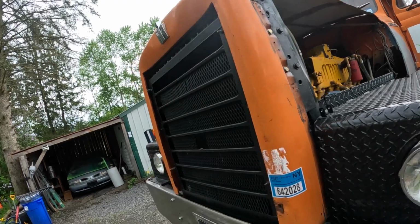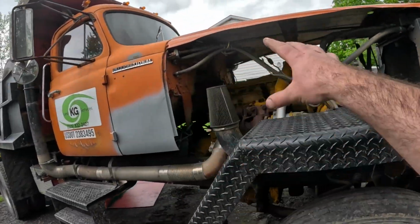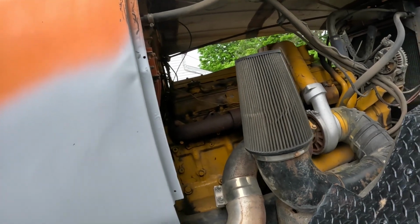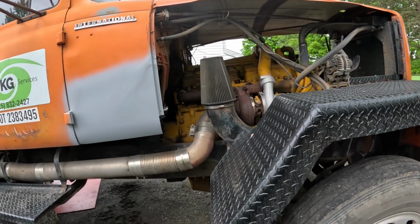The whole point of me building this truck the way I did was to make it simple so I can actually get to stuff, and not stuff this engine way back into the firewall like all the other trucks. I want to make it so I can get in here easy. And if I put a set of train horns in there, it's just going to make it harder.